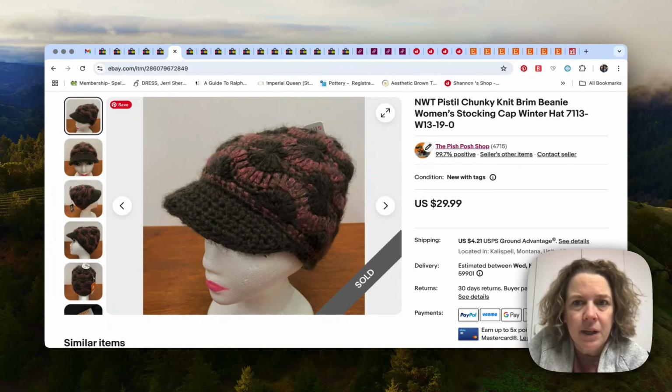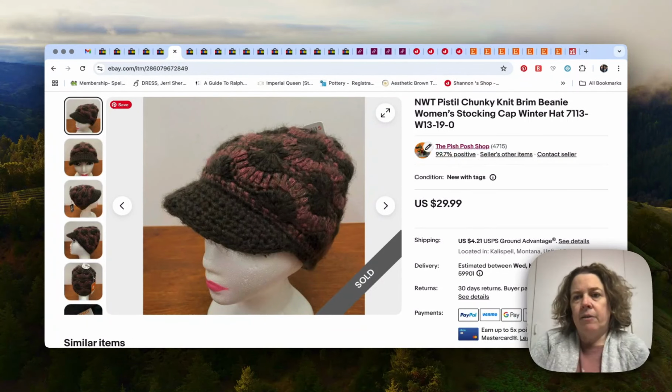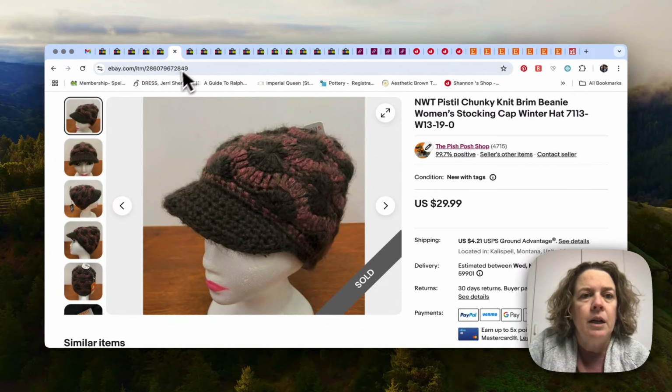We don't pick everything up that we find that's by Pistol, but there's certain ones that are a little bit more interesting, and of course this one was new with tags, and I'm sure we just picked it up at our clearance store.